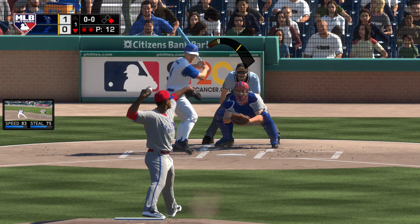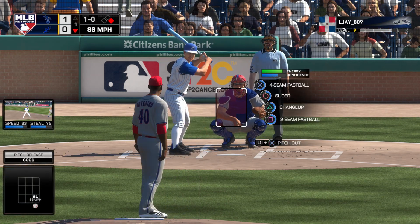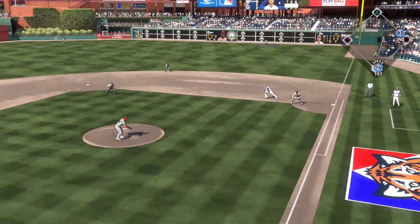Ready with the first pitch. Here it comes. A slider to start things out. Looked at for ball 1. Well, that's a pretty good pitch right there, that backdoor slider. That's a very difficult pitch to throw.